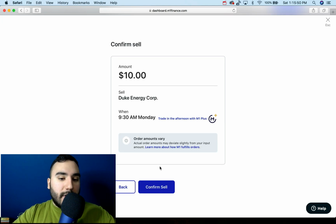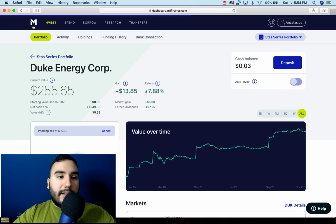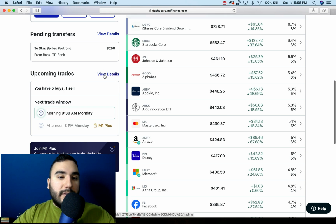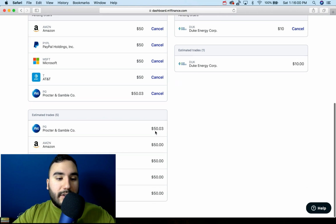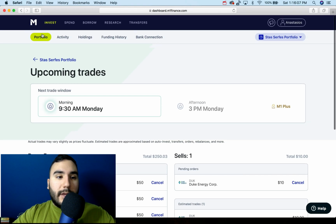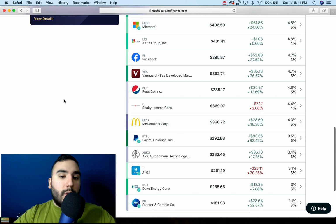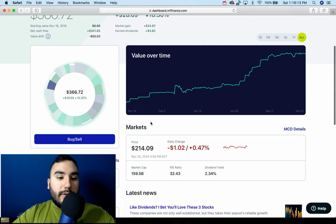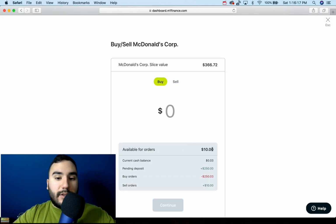So, okay, $10, we'll do that, confirm, sell, and now if we go back to that activities tab, the view details, you guys can see here $10 of Duke Energy is set to sell. And we're going to be able to now, if we wanted to, take that $10 that we sold out of Duke and just put it straight into another stock, right? So now if we go buy and sell, it should say a $10 cash balance. There we go. Available for orders, $10.